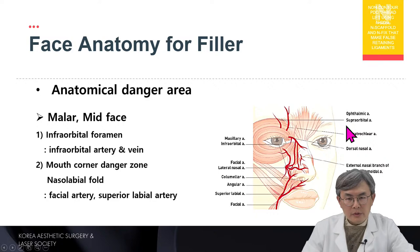The most serious side effect of filler injection is vascular accident. So you need to know the path of the blood vessels. In the case of the middle face, the infraorbital artery, facial artery, dorsal nasal artery, angular artery, lateral nasal artery, and so on, are the vessels to be concerned about.